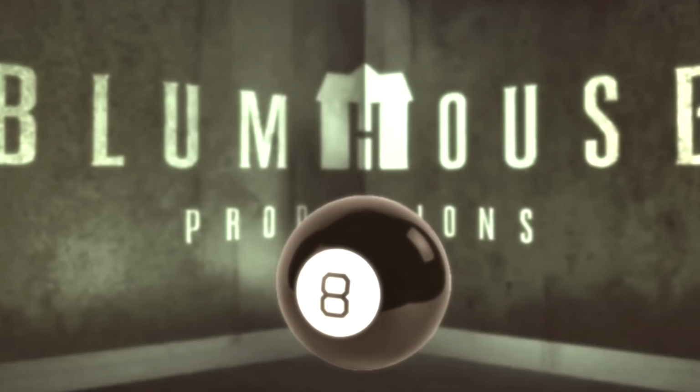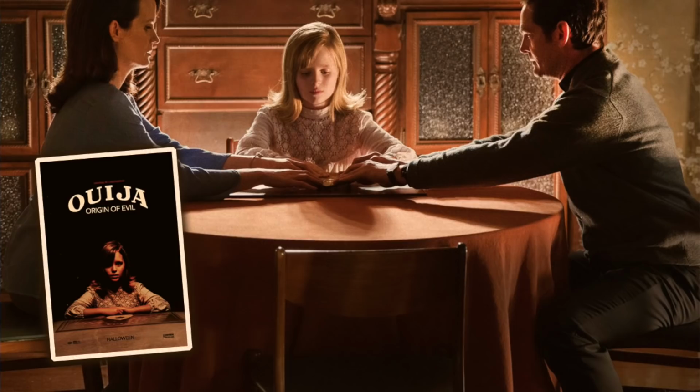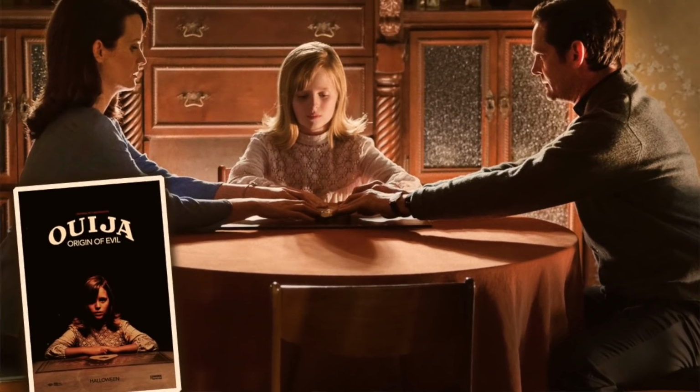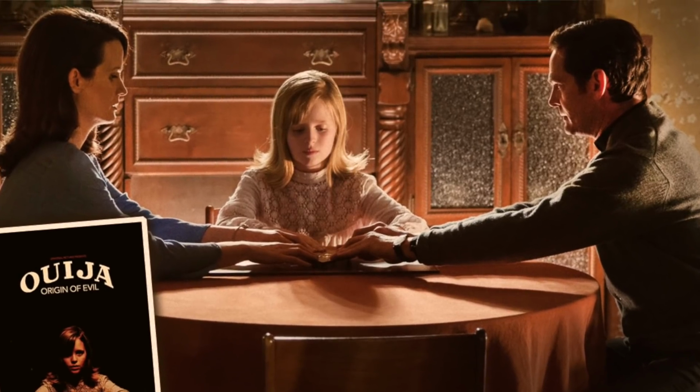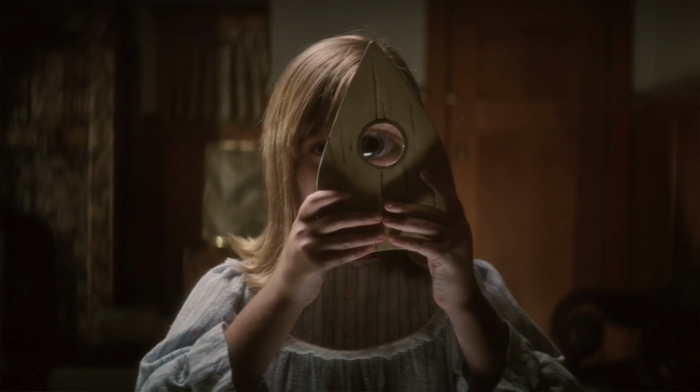Blumhouse, which is a noted horror studio, will actually produce the film. And they partnered with Mattel, the company that's making these magic 8-balls, to make this film. Blumhouse previously partnered with Hasbro to create a movie based on the Ouija board, and that movie earned more than $103 million at the global box office. So a movie about a magic 8-ball might do well as well, seeing as the Ouija board one did too.